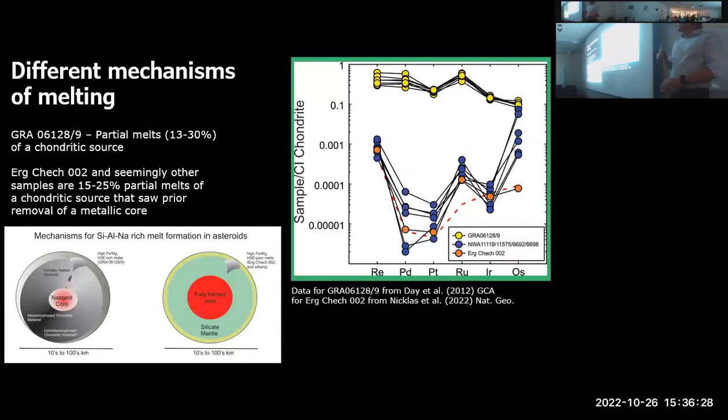It turns out that within these andesitic asteroidal achondrites that I've just been mentioning, there are two very different mechanisms. The GRA meteorites that I showed you earlier have very high abundances of the highly siderophile elements. So on this diagram, this is showing you six of the highly siderophile elements that we routinely measure versus the sample over CI chondrites. So see how chondrites, the bulk solar system, would lie somewhere here. The GRA meteorites don't look too far off that composition. They've seen a bit of melting, a bit of metal loss, but not much.